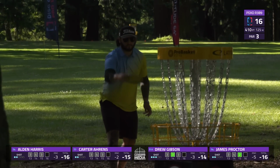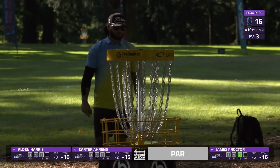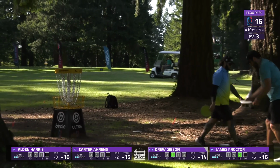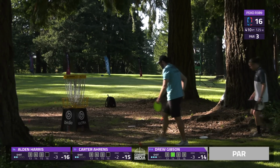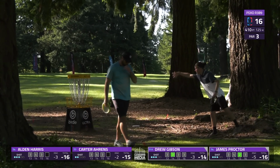Another one of those holes you can get a lot of the way there, but very difficult to access this green. 73% of the field carding a par. And just that 1% parked, I see. Proctor in for his par. Everybody else likely to do the same.